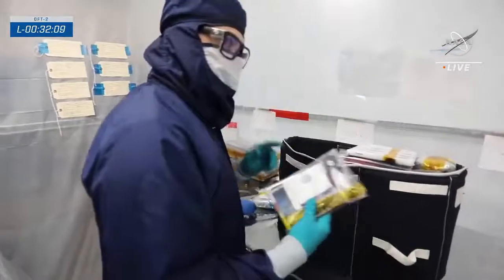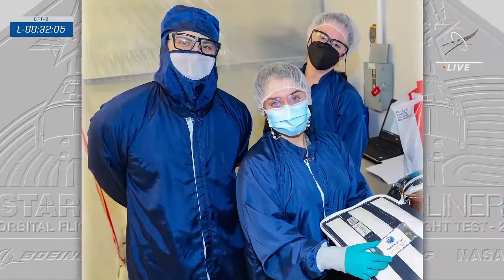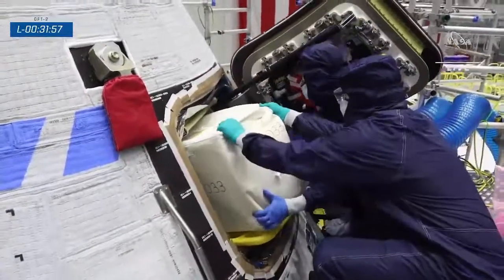Our teams are activating the service module propulsion system right now for launch, sort of like priming your engine, making sure things are ready to go for both nominal and abort situations. Dylan, how are things going with the rocket? Well, things are going great with the rocket, Lauren.